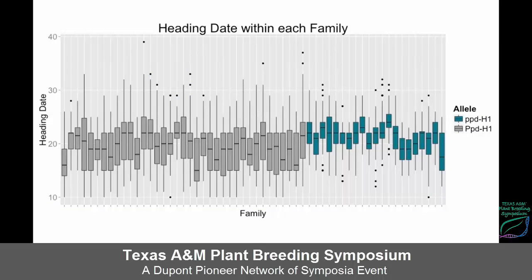So we can actually look at a little of my data. The blue families are the ones that carry the recessive late flowering allele. And that allele often also confers higher yield. So if we look at the families that carry that allele, though they're fixed for that locus, and it's very important, there's still a lot of variation within those families. So it indicates that there are other genetic loci that are contributing to variation for even heading date.